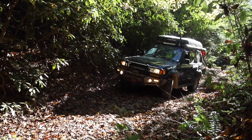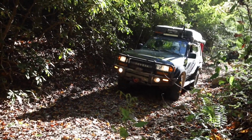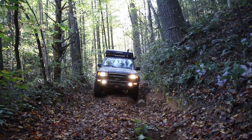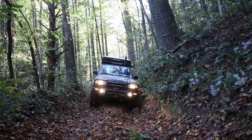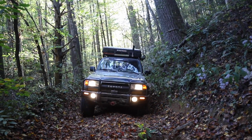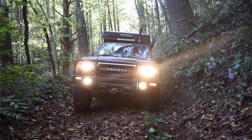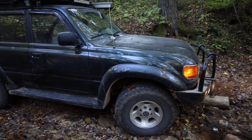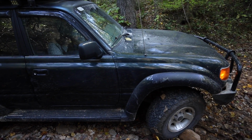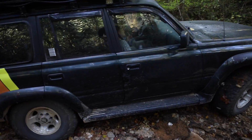Driver. There you go. Now straight. Go, keep coming. You're on the log. There you go. Go, passenger.